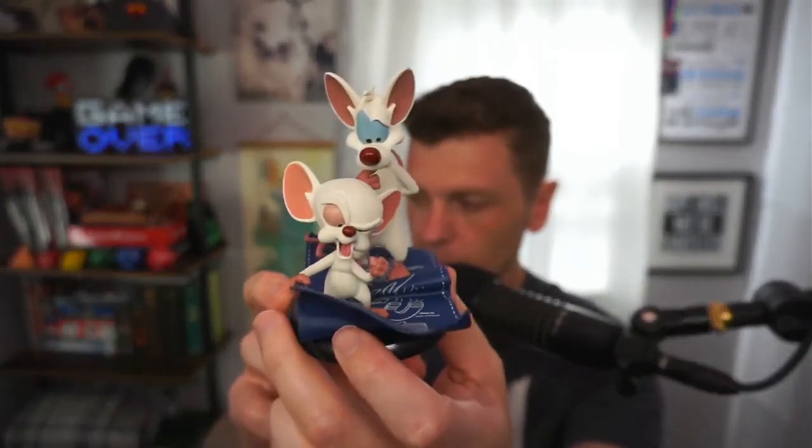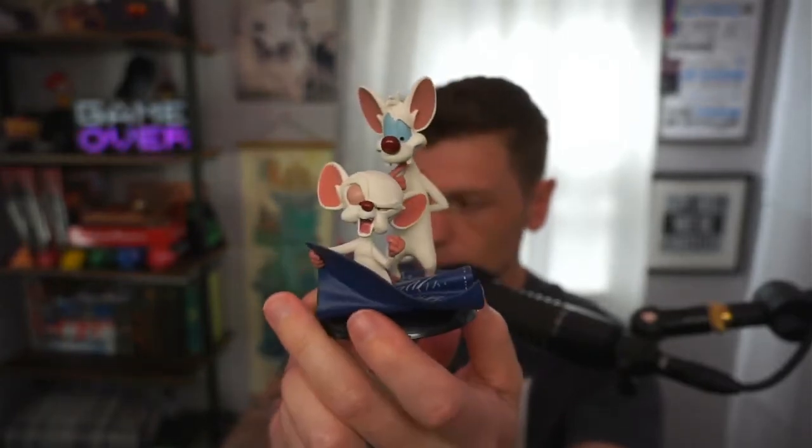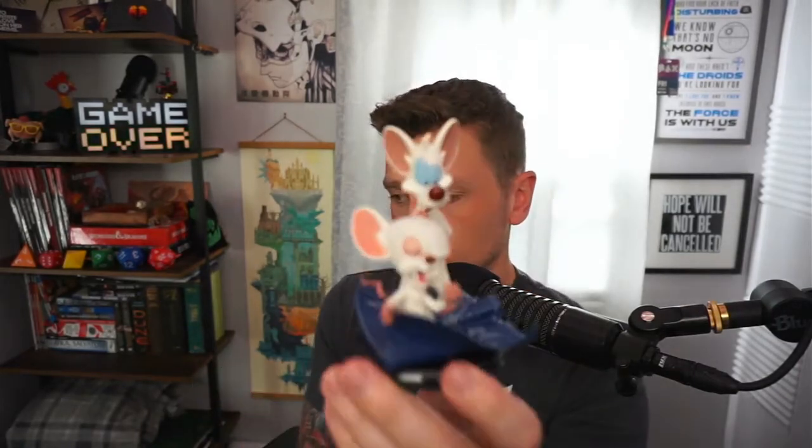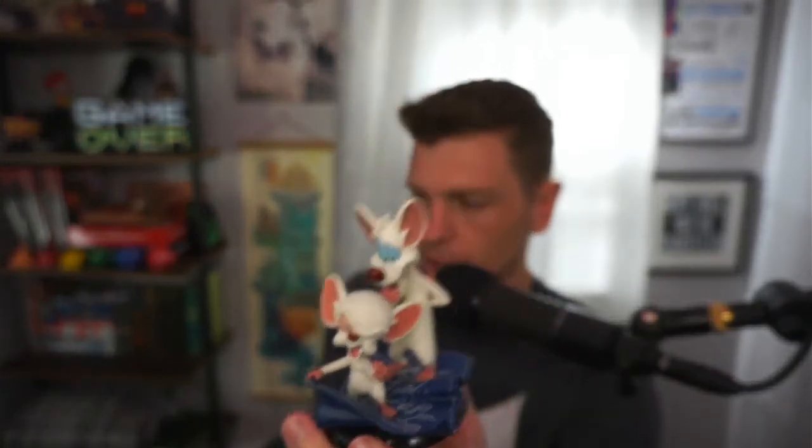So this is Pinky and the Brain writing a blueprint, and it's really well done. I don't remember the company that made this. QFig. QMX made this. It's really well done. Good quality plastic, very detailed, and it wasn't that expensive, so there you go.